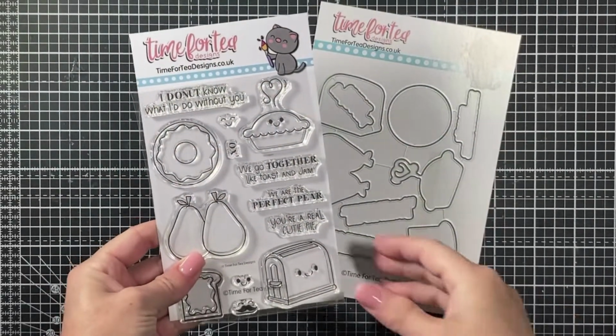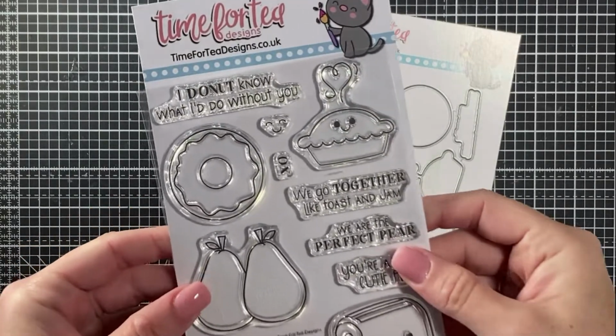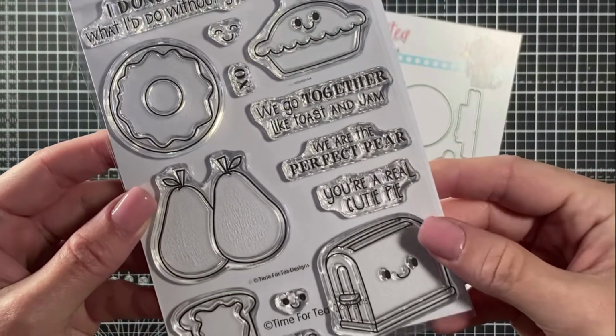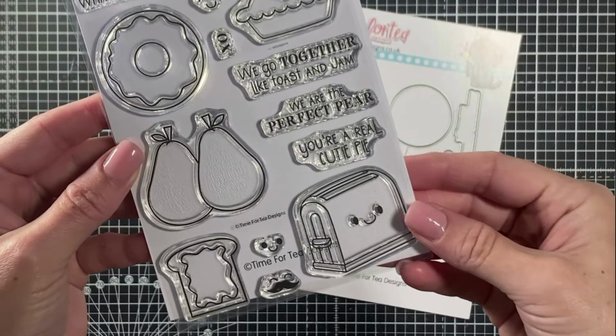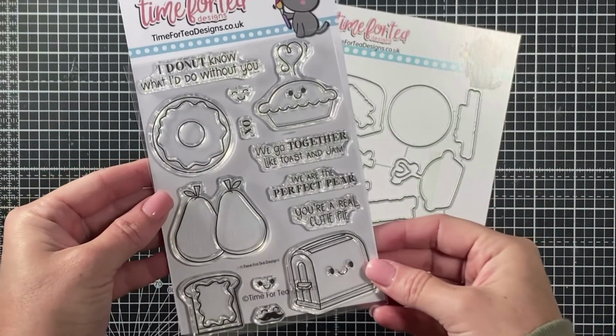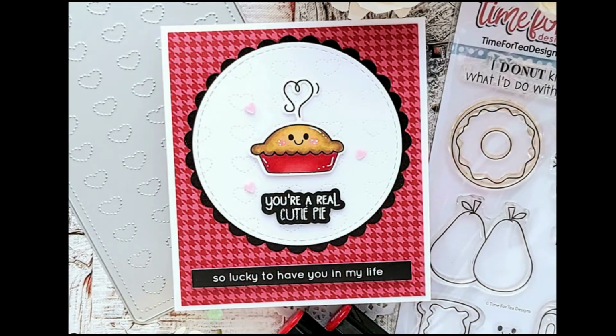The We Go Together stamp and die set is packed with fun puns and characters that will be perfect to let someone know what they mean to you. You can add expressive faces to each of the 5 characters to bring them to life, and maybe they could even represent the recipient. This versatile set is sure to bring a smile to everyone's face, no matter the season.